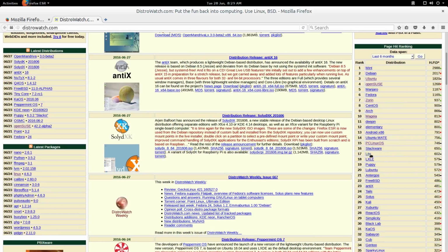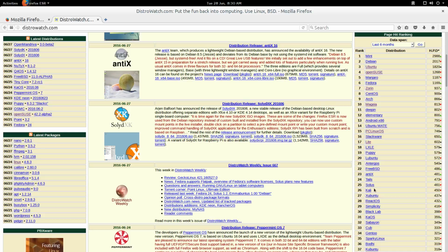Even Slackware, which is pretty much almost the first distro. I think there were like 2 before this, but this is the first commercially successful Linux OS, and it's still around today. Lite has been improving a lot. I liked it the first time I installed it, and I've been reading about Lite, and if you like an XFCE desktop environment, I would recommend Lite even to a beginner. And all these other ones are well supported too.